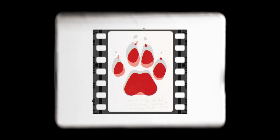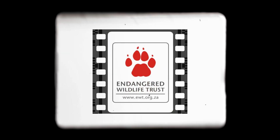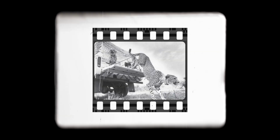The red paw, a symbol of conservation that has stood the test of time. This cheetah spoor traces its humble beginnings back to 1973, when a limited number of watercolor paintings of cheetah were sold to raise funds to save this endangered species.